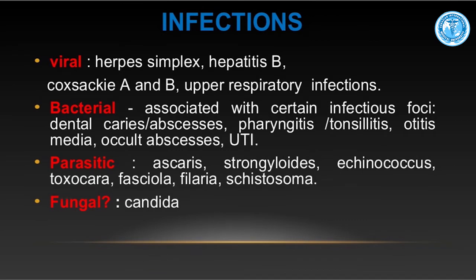Infections: they are viral, bacterial, parasitic, fungal. Viral: herpes simplex, hepatitis B, C, Coxsackie A and B. Upper respiratory infections. Bacterial, associated with certain infectious foci: dental caries, abscesses, pharyngitis, tonsillitis, otitis media, occult abscesses, and UTI. Parasitic: ascaris, strongyloides, echinococcus, toxocara, fasciola, filaria, schistosoma, and fungal: candida.